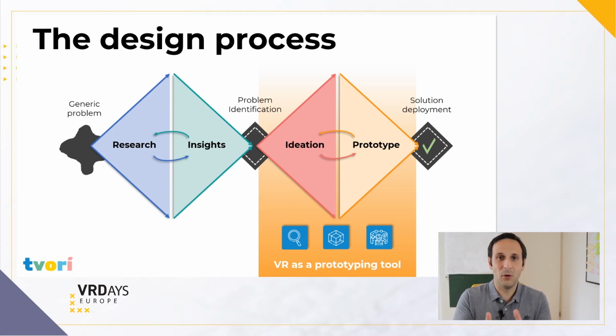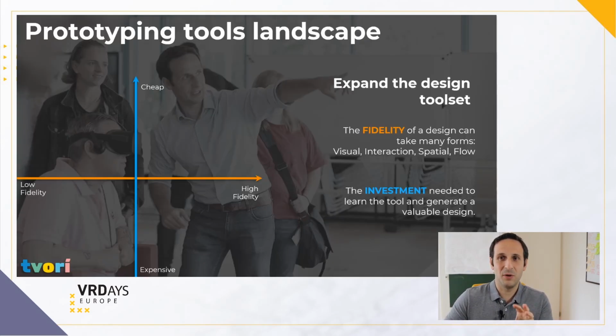But of course, we can also all agree that VR doesn't sound like a prototyping tool, or does it? Right? So let me go one step forward. When we look at the tools that designers have available right now, we can put them on scales that are particularly important for prototyping: fidelity and investment. Fidelity is not just a matter of visual fidelity, but can also be a matter of interaction, spatial aspects, or the whole user flow. Investment in that case is not just the cost of the headset or the software, but also the time and effort needed from someone to learn the tool and come up with a valuable design.